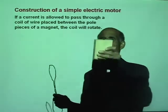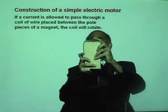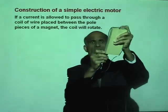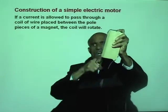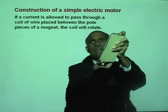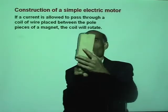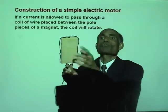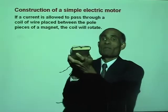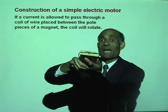Now, if I take a frame like this and wind a wire, can you see what I'm doing? Here, I can wind it a number of times. I don't have enough length on this, so I just have one winding. Now, here I have a coil of wire wound on a wooden frame. Now, if I place this in a magnetic field and pass a current.